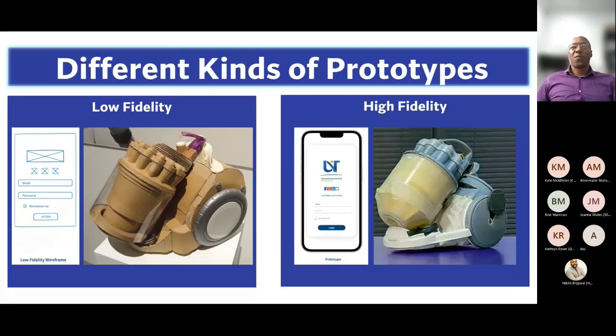We looked at the different types of prototypes, and they can be typically categorized as either low fidelity or high fidelity, depending on the level of complexity. Fidelity refers to how closely the prototype resembles the final product, whether it's a true-to-life representation or a simplified preliminary model. A rule of thumb for low fidelity prototypes is to focus on speed and simplicity over detail and accuracy. And here we have examples of low fidelity prototypes.